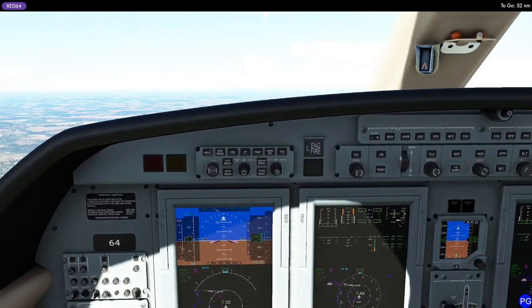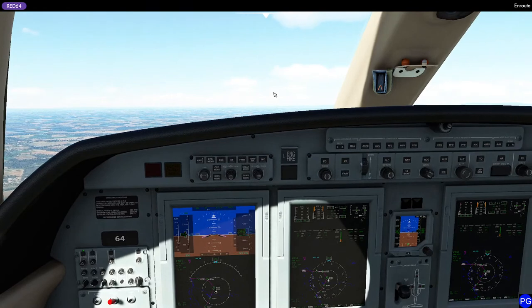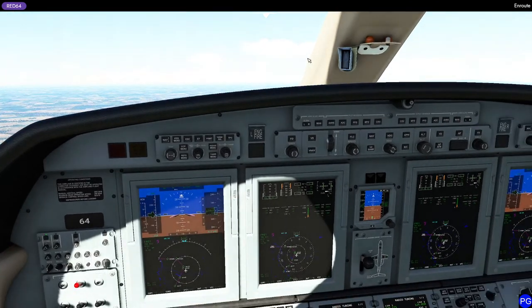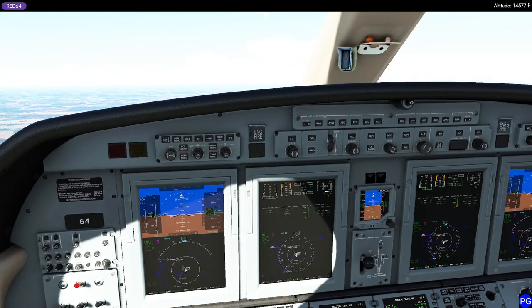Stop descent flight level 150. Stop descent flight level 150, Bilan 1341. Turn left heading 360, cleared ILS approach on the 32 left. Turn left heading 360, intercept the ILS runway 32 left, Red 64.